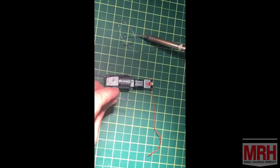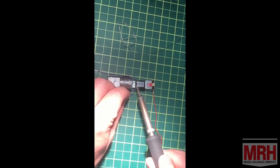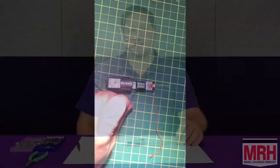You're going to take a little bit of solder, put it on the end of your iron, and you're going to touch it against the end of your wire. The flux will draw the solder off of the iron and into the joint.